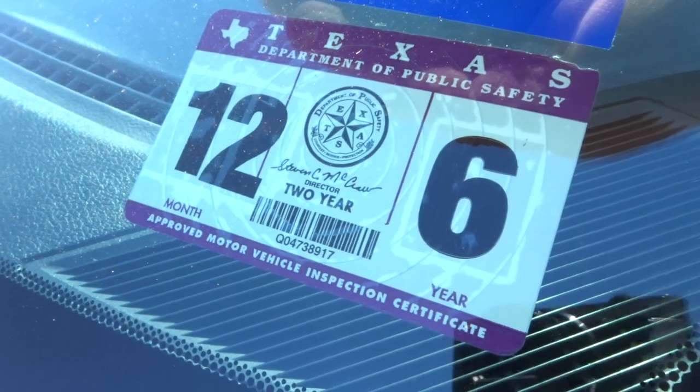Look at this. December of last year was the last time I got inspected. Not good, but it'll pass inspection, I have no doubt. It's just funny, it's one of those things that you really don't look at. And four or five months later, you look down and go, oh my gosh, this vehicle hasn't been inspected. So now I'm doing it. Gotta pay for it now.